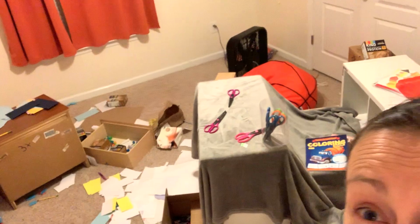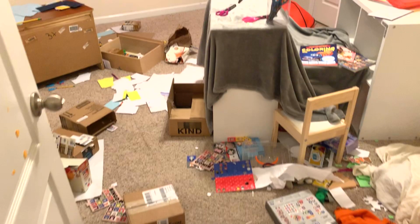There is just stuff everywhere. I can't even believe all of this mess. It hasn't even been that long since we cleaned his room, but there is stuff everywhere. And I am just going crazy. It doesn't seem to bother them, but it definitely makes me go berserk. So I'm gonna do what I can. Let's get started.